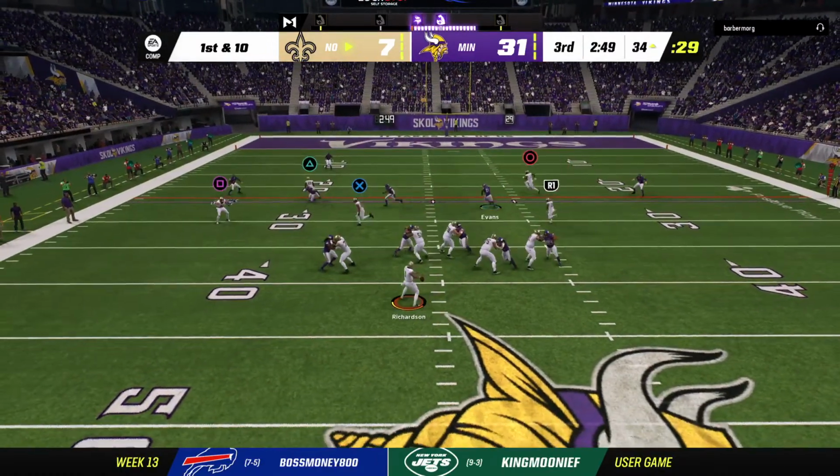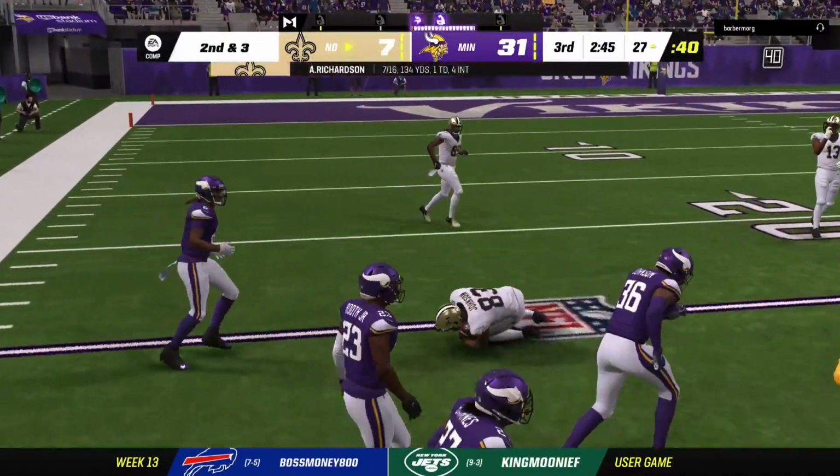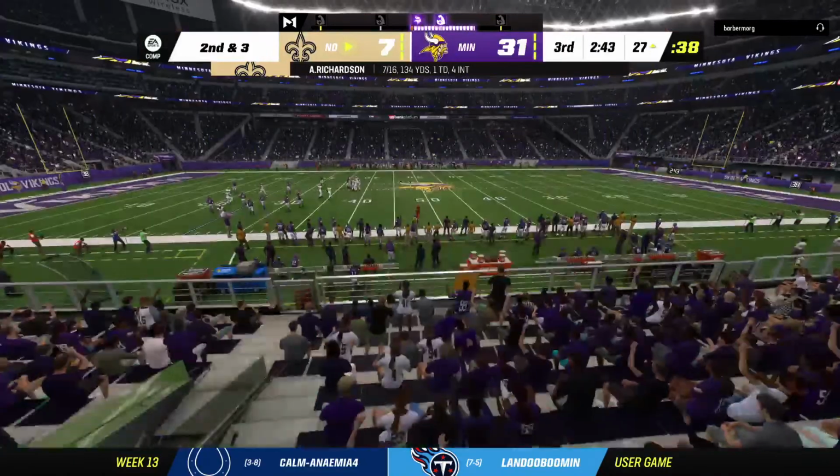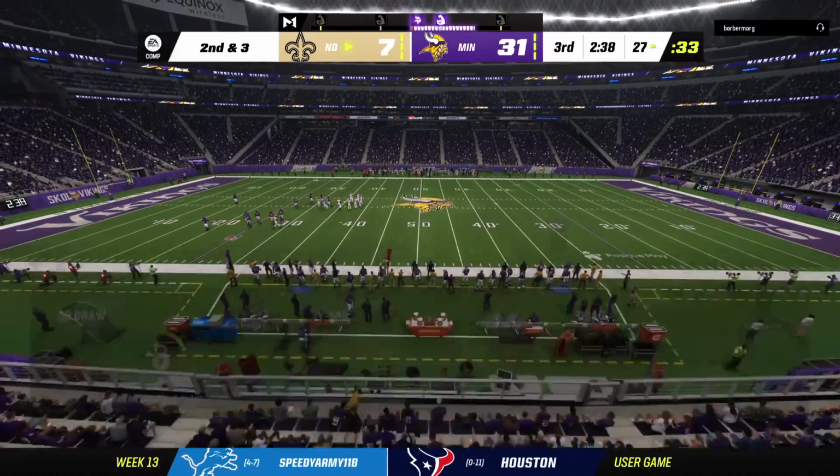Now back to throw. And the catch made by Johnson. And he's going to get 7 out of this before being taken down at the 27. He's been quiet today in the passing game, just his 2nd catch.